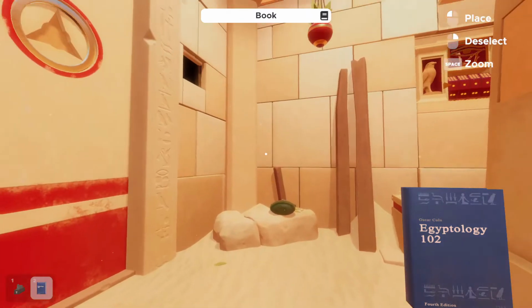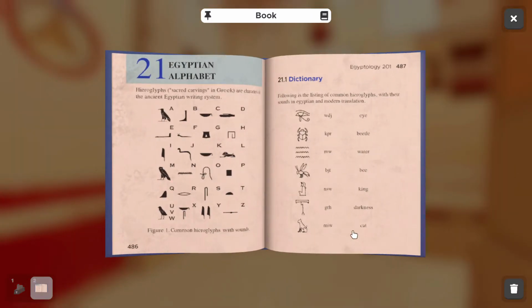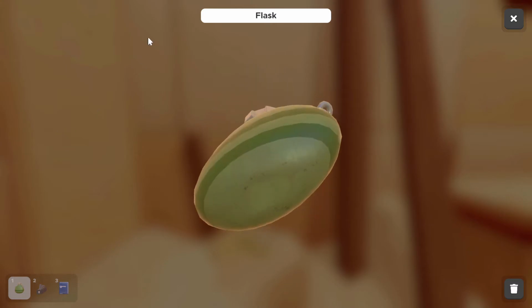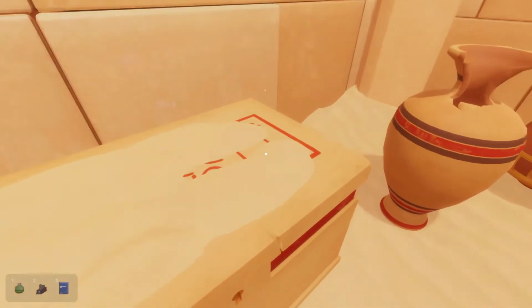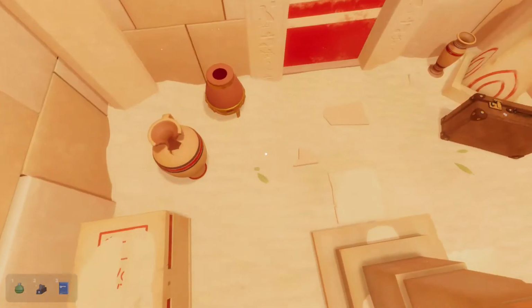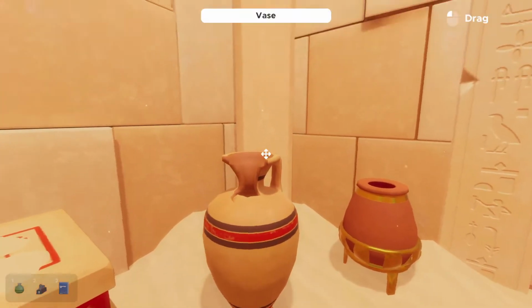Okay, darkness. I'm gonna write that down. Darkness. All right. Oh, what's this? Anything on it? It's just a water canister, a flask. I feel like there's something there. That's like a really important thing. Ooh, this. What is this? I can't do anything with it. Oh, I could drag it.